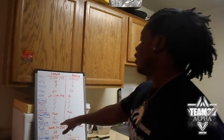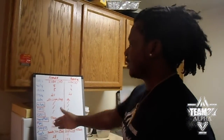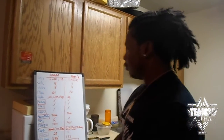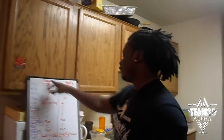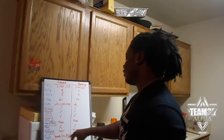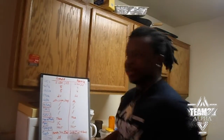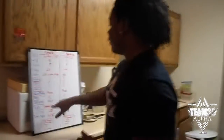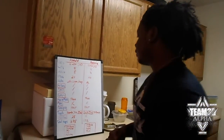Next, tempo. Arnold went really fast, explosive reps. Ronnie went really fast, explosive reps. Once again, that's the opposite of the whole negative thing. So really fast, explosive lifting, fast twitch style. The top 3 exercises for Arnold's chest were bench presses, dips, and flies. Basic. Ronnie was bench presses, flies, dumbbell bench. So the 2 things they have in common is bench and flies. You cannot go wrong with bench and flies. A lot of people underestimate flies.